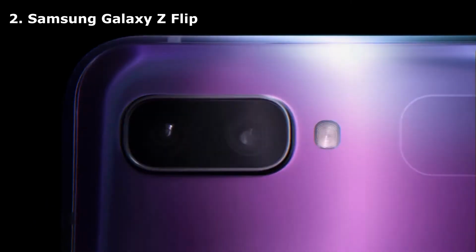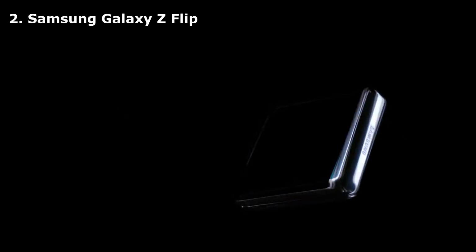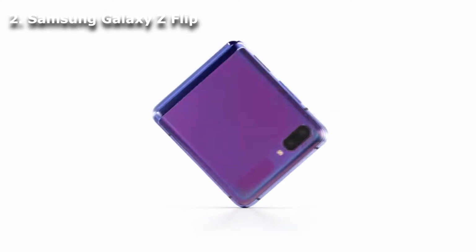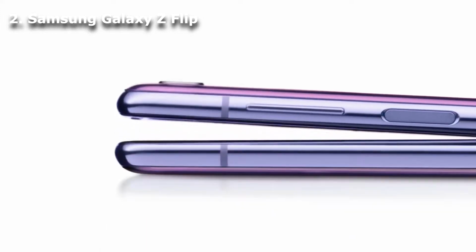Number 2. Samsung Galaxy Z Flip. The Samsung Galaxy Z Flip may be the best foldable smartphone made to date. Even if the clamshell-style form factor isn't quite as useful as something like the Galaxy Fold, the quality of the hinge and display outweigh the negatives.